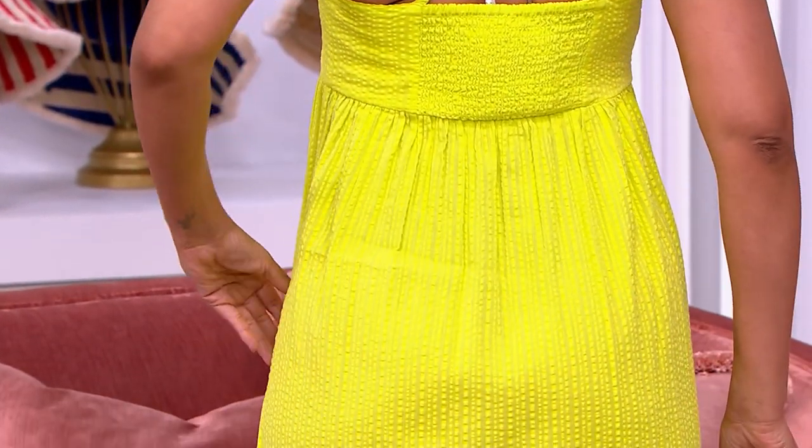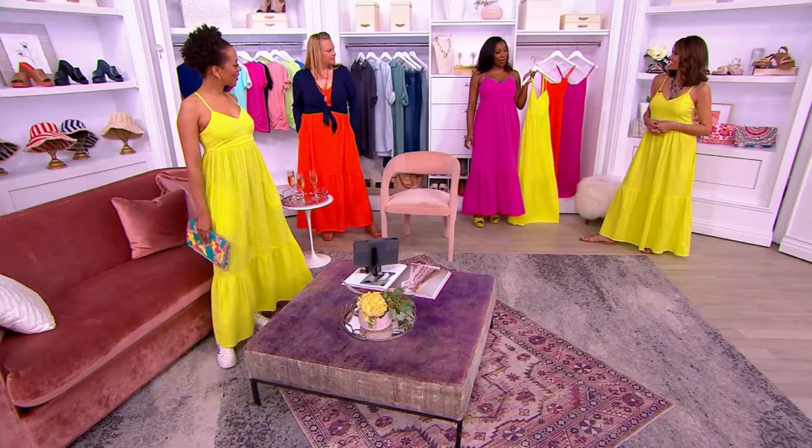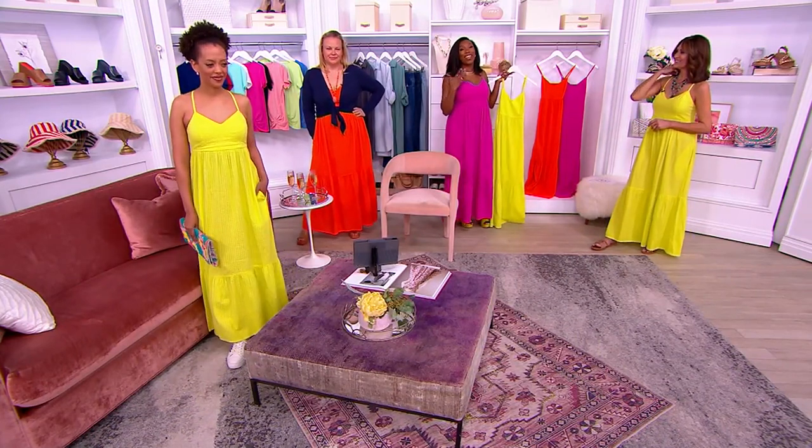To me, this is a dress that if I put this on and I'm coming downstairs and my husband's not going wherever I'm going, he's going to say, where are you going? I'm like, I must be looking good if you're saying, where are you going? You want to know what I've got going on. I bet you do, because I look good in this dress. It makes you feel good. The colors are happy.